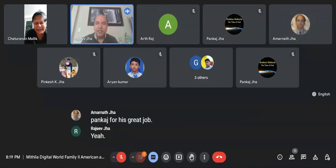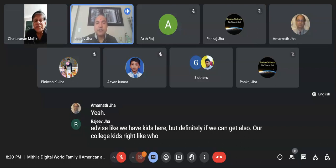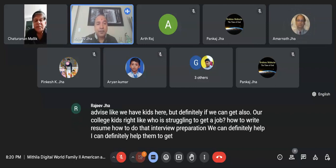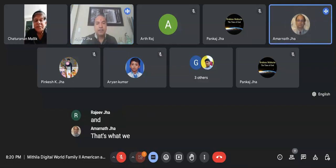And then what I will also advise, like we have kids here, but definitely if we can also get our college kids, who are struggling to get a job, how to write a resume, how to do interview preparation, we can definitely help. I can definitely help them to find a job, and to be better prepared for interviews, writing resumes, enhancing their skills. That's what we need.